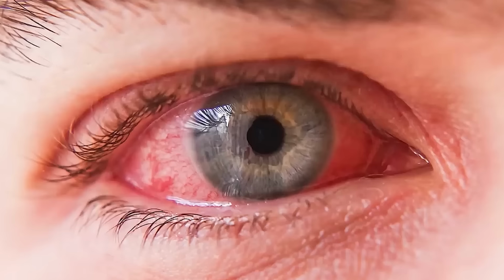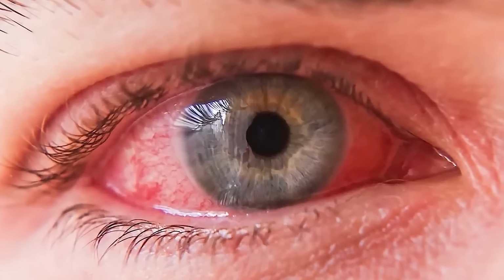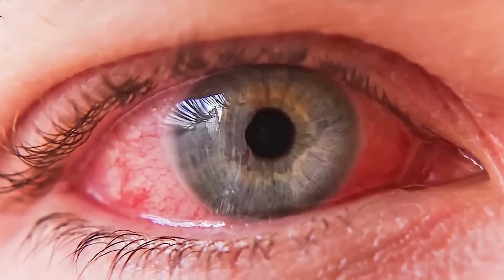Even though it's not real common, if you notice that your provider has given you the right treatment, the right ointment, the right drops, and it's not going away, then it's something potentially you want to look into further. And if you're constantly waking up with bloodshot eyes, it could be an indication of liver inflammation.